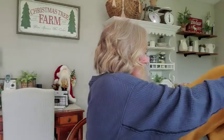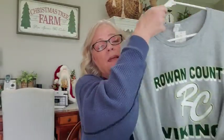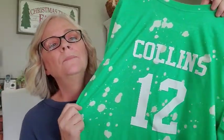So, for basketball, I went to Walmart and picked up a t-shirt. And what I'm going to do is have his name and number put on the back. And he mentioned that I could go to Holbrook's and they would make me a t-shirt also. So I went down to Holbrook's the next morning and I had this one made. It says Go Vikings because it was Round County Vikings. And then the back has Collins and number 12 because that is his jersey number. So I am going to be representing hardcore at the games. I'm so excited. I can't wait.